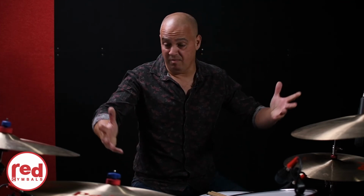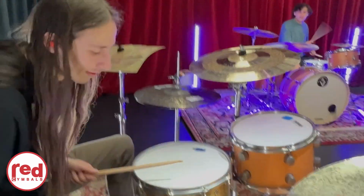The other thing, apart from the fact that the cymbals are absolutely magnificent, is that he's also doing some drum sheds, which, for those of you who don't know, is really about building the drumming community, with the emphasis on us as drummers all getting to know each other, reaching out to each other, and looking after each other's mental health, because that's really important to me.